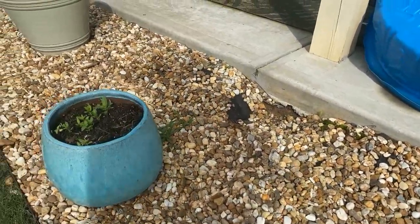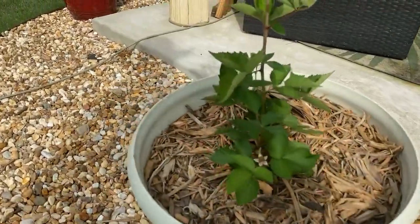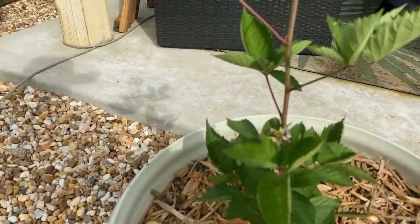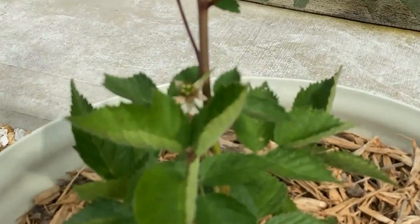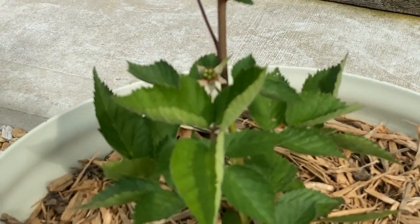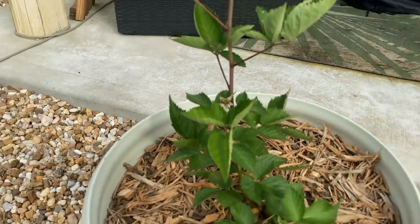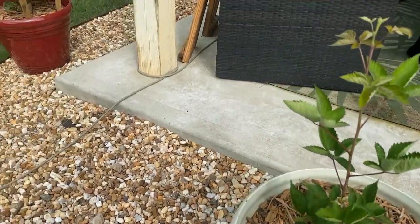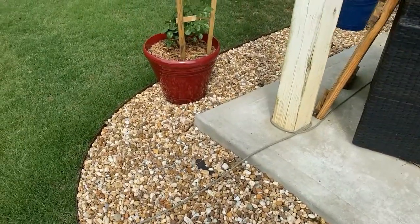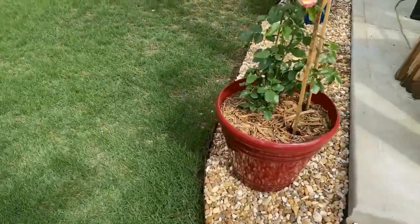I didn't really expect any fruit from it this year, but then when you come over here, I think we have our first blackberry. Let's see, do we? Yeah, we do. You can see that in there. Doesn't really want to focus, but we got our first blackberry. And we had to manage our expectations. It said you're probably not going to get a lot in your first year, and that's okay.